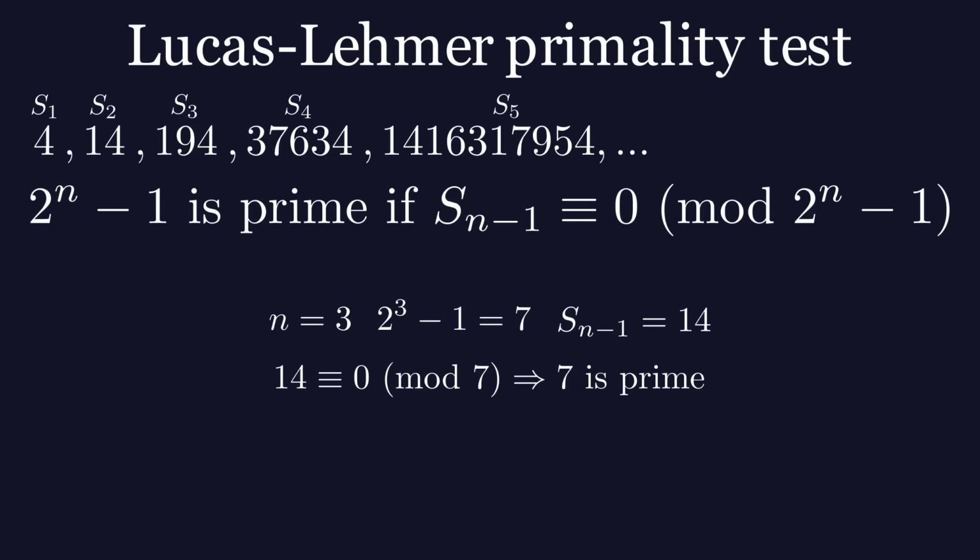Numbers in this sequence can get very big very fast. However, there is a trick to manage this. Before moving on to calculate the next term in the sequence, we can take the remainder when it's divided by our number. This step ensures that the numbers we deal with don't get larger than the number we're testing.